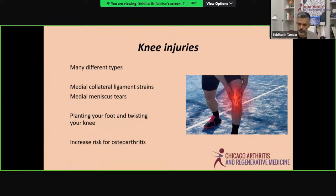So what typically happens is if you're planting your foot and quickly twisting your knee, those two structures can get injured. And that sort of injury can be a strain where you have, let's say, fraying of the ligament or just a little bit of micro tear of the meniscus, or that tear can be more significant, right? Where the medial collateral ligament can be more significantly torn or the medial meniscus can get more significantly torn.